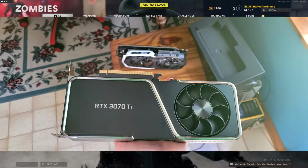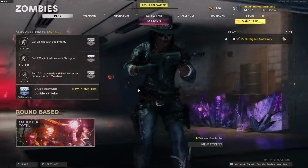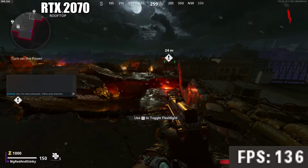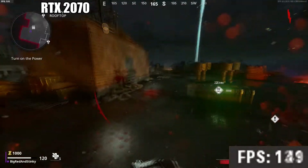I actually wanted to get a 3080, but by the time they got to me, they already had none left. And I could not spend money for a 3080 Ti or a 3090. I could have if I wanted to. They had them. I had the opportunity, but I ended up just getting the 3070 Ti.